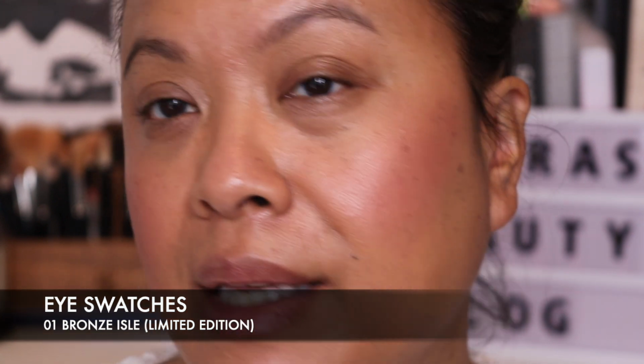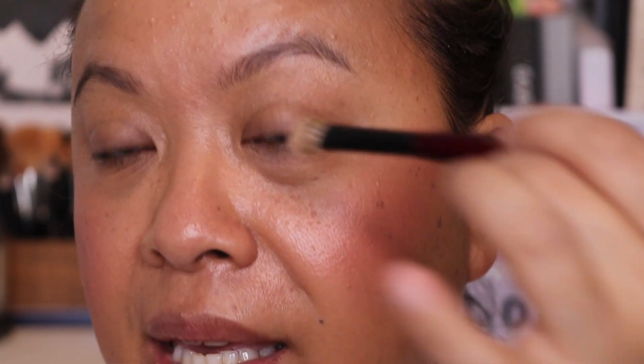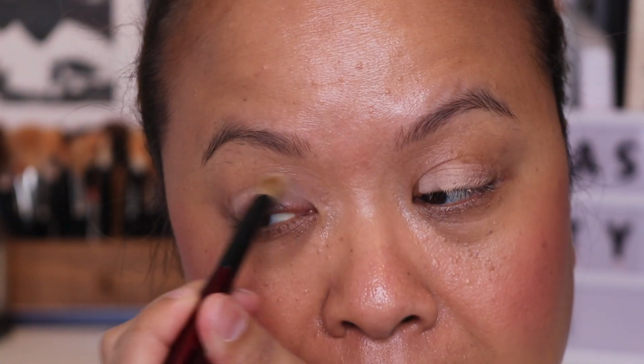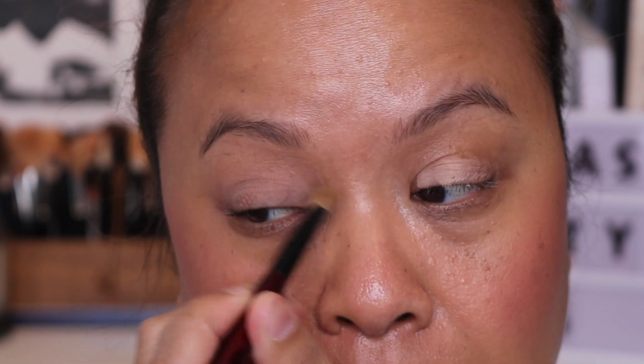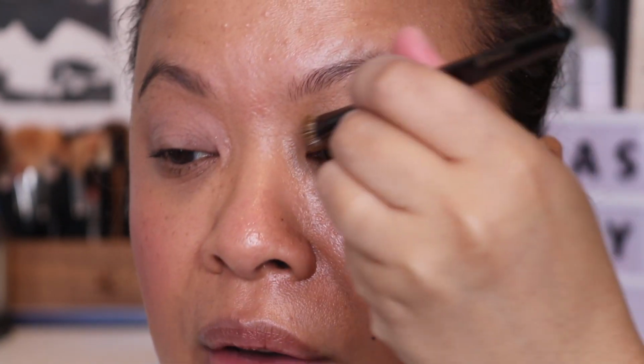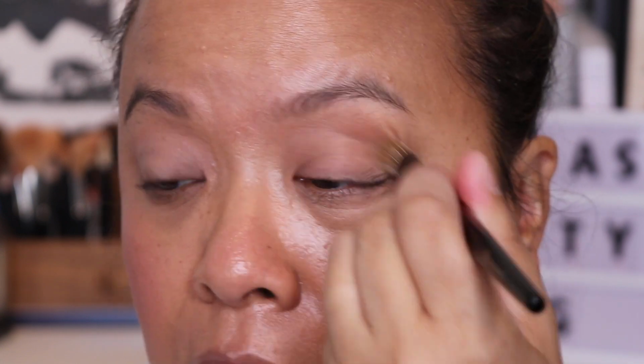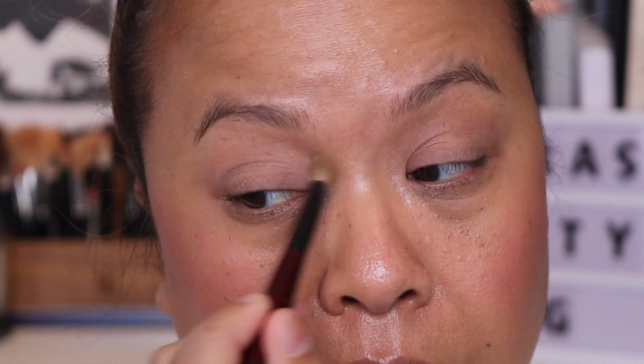So what I'm going to do is take my Sonia G brushes. I've got her worker brush and I'm going to go into that lightest shade first, which I said was quite similar to my skin tone. So we're going to take that and put it on the lid, and you can see already that it's like neutralizing my lid and making the lid really kind of matte but also one colour, which I really like, so that it's ready for other colours to go on. I'm just going to blend it out.